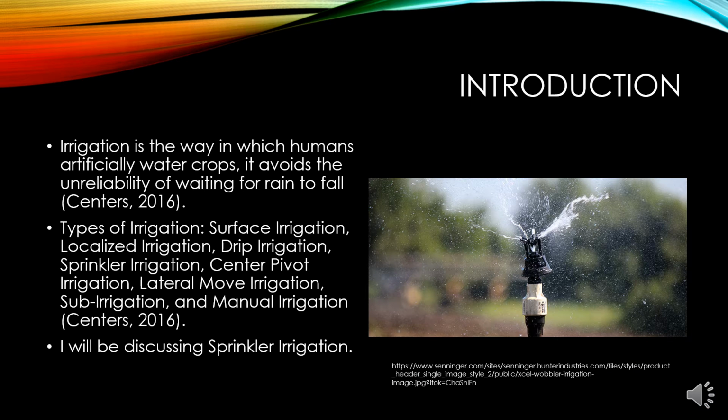Introduction. Irrigation is the way in which humans artificially water crops. It avoids the unreliability of waiting for rain to fall. Types of irrigation include surface irrigation, localized irrigation, drip irrigation, sprinkler irrigation, center pivot irrigation, lateral move irrigation, sub-irrigation, and manual irrigation. I will be discussing sprinkler irrigation.